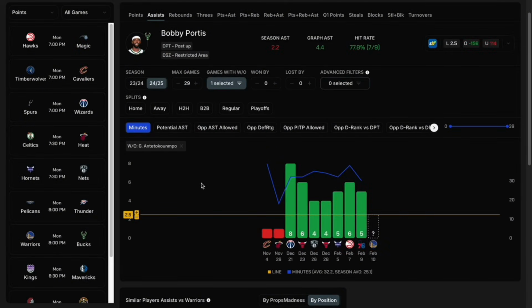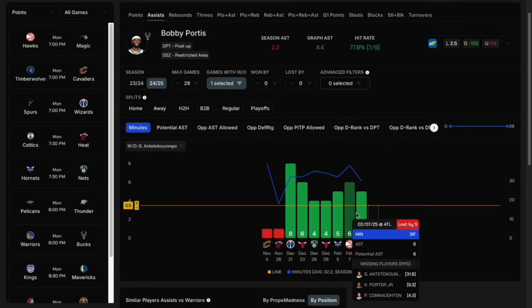But with games that Giannis has been out, look at this, guys. That's why I said you're probably safe to play this at 3.5 too. Even with a bump, I would probably still run it. But I know we have it at 2.5. I'm locking it at 2.5. My VIP has it at 2.5.